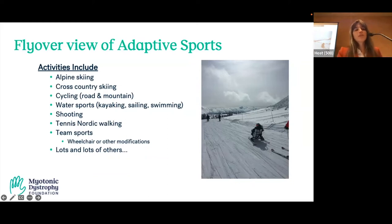And so I just want to give a little bit of a flyover view. We'll come back to that. There are a lot of adaptive sports. And just because what I find the most fun doesn't necessarily mean you will. People have differing likes, interests, opinions, and there's a lot of options out there. You can see that a lot of these are not team-based sports. You can do them as a community, but they're not necessarily team-based sports. But those are available too. There's wheelchair tennis, wheelchair basketball, power soccer, and then all kinds of different modifications. Doesn't have to be wheelchair based.